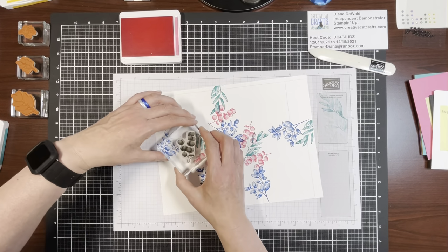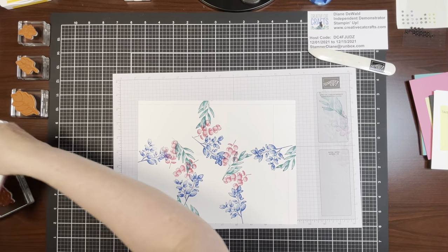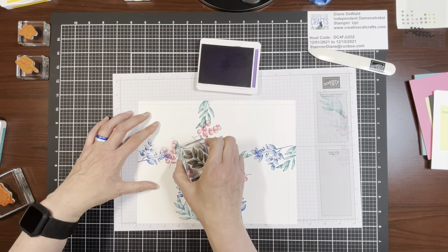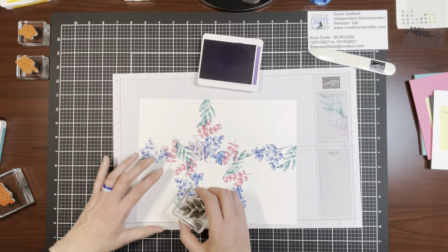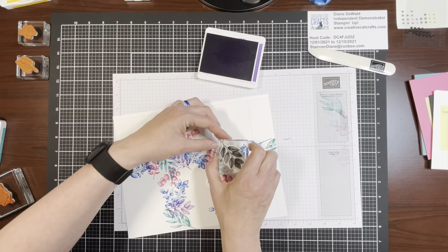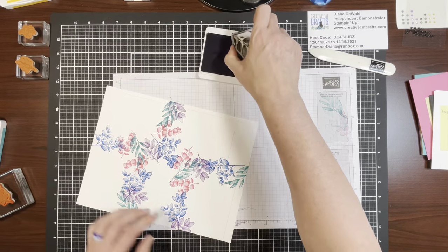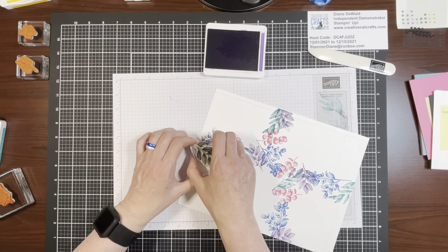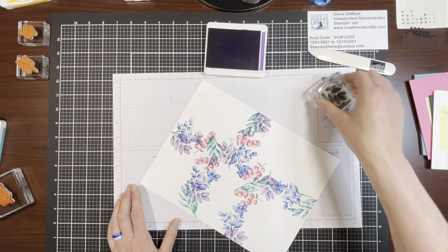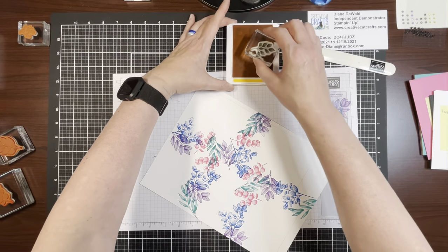Tap, tap, tap. Get a little bit going there. Clean that off a little bit. Let's close up the polished pink. Sorry for that loud crack of my stamp base on the table. Gorgeous grape. This is a beautiful color. Ooh, let's get something in right here. Fill that in a little bit. Nope, we're not going to use that. Just clean it off. And the last color for stamps, for the greenery, is our Mango Melody.